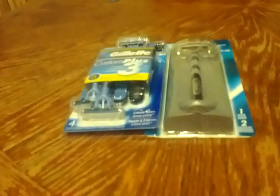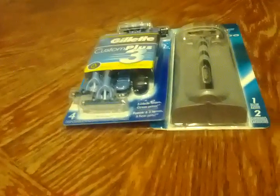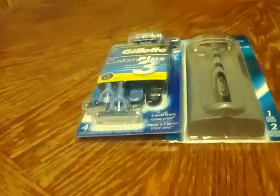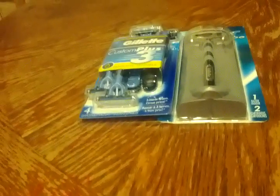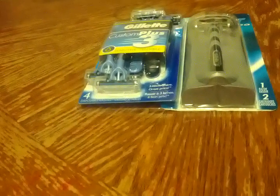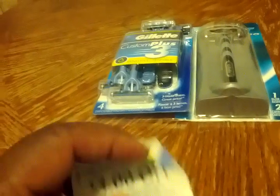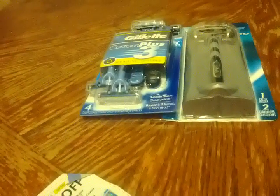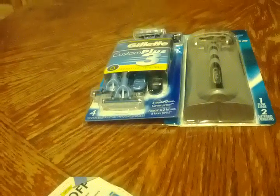I was thinking about picking up the men's. But another thing you guys can think of is that the coupon I'm using actually says any Gillette razor, so I'm thinking you probably could have picked up some women's Gillette too. But the only women's Gillette that I found today was $10.99, so I wasn't going to use that because I wanted my out-of-pocket to be as low as possible.